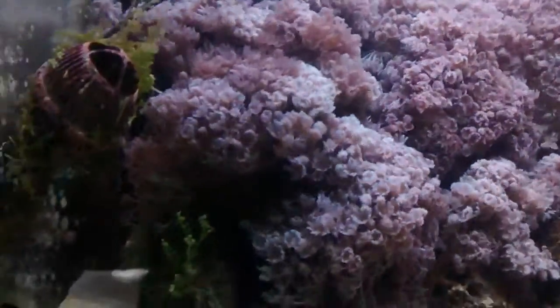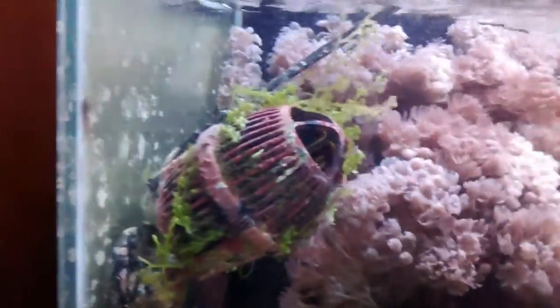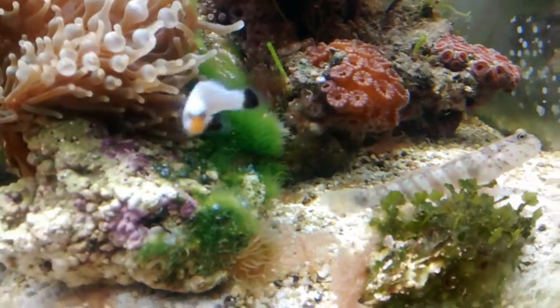Everything's growing pretty well. Like the zoanthids, they're doing all right. My little bag of Purigen fell off my filter. I've been kind of letting this Caulerpa take over. I threw some in here, and it's been kind of taking over. And I got a little bit of hair algae. This is a new rock.